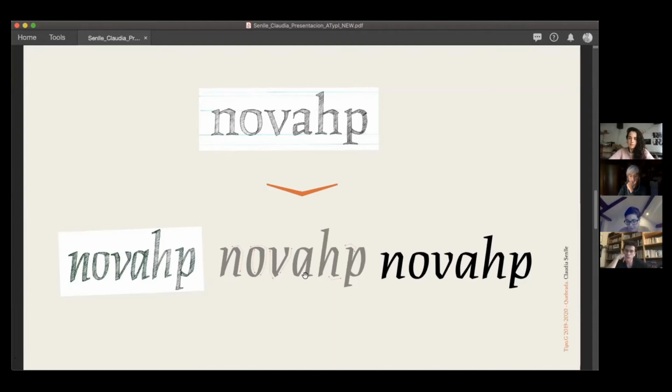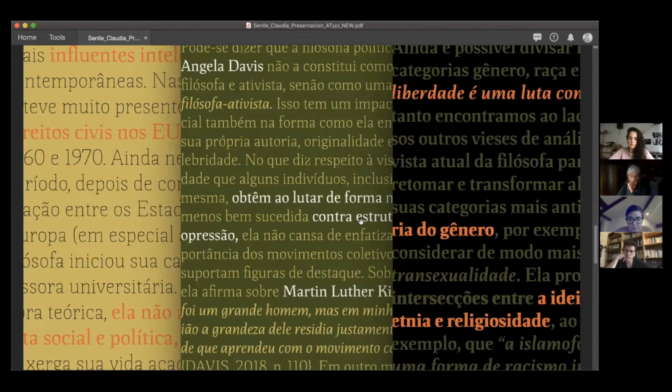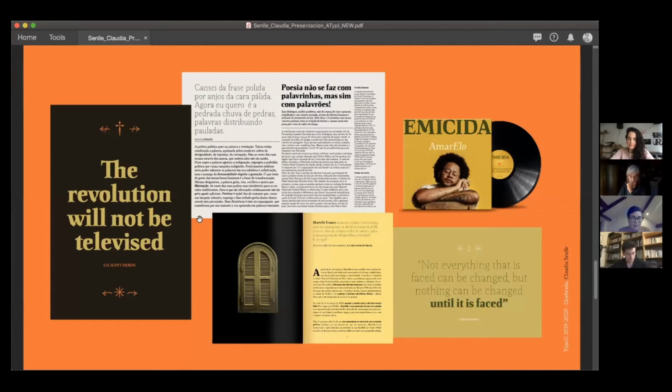And then after I was pleased with the results of the regulars, I wanted this to have a good range of expression, so I decided to create two extreme weights, the black and the thin. From these weights, I could interpolate and create two more weights, the light and the bold. So at the end, I had five weights: thin, light, regular, bold, and black. And this is a bit of the result. I'm really happy with how it came out.